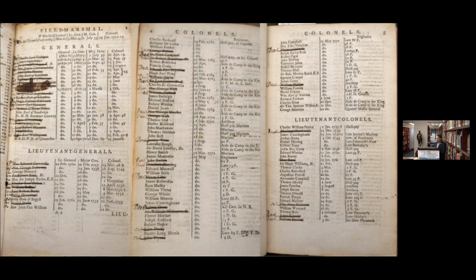It is in this section that the responsible person also crossed out the names of various officers and noted their deaths, promotions, or whether they retired from the service. For example, on the page listing all the generals in the British Army in 1773, most of the names are crossed out and noted as dead.